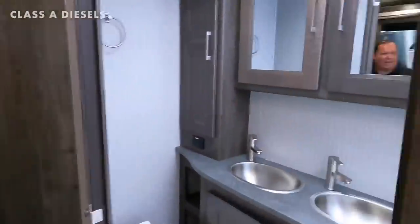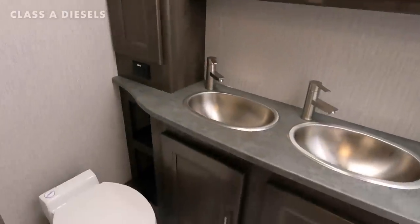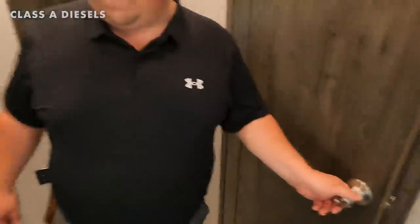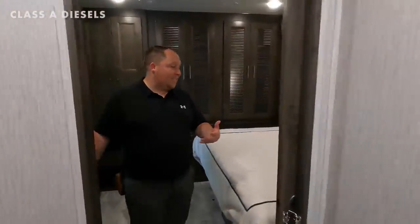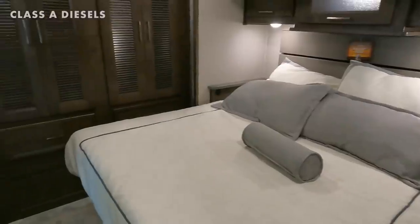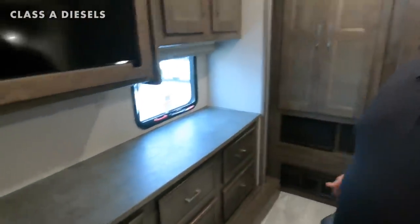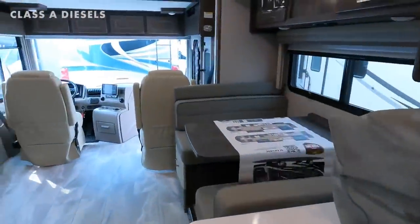Nice bathroom there. Yeah, very decent, nice size shower. Again, guys, we're gonna link down some Sports Coach videos for you. Sports Coach has been around for a while, but this is their new floor plan that's new and exciting. To get this motorhome, I don't even know what the selling price is for it to show, but I know what the MSRPs are. And to get it at this price is absolutely amazing.